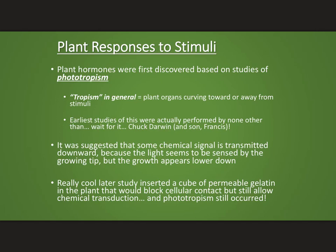In a moment, you'll have slides about the classes of plant hormones. First, just a couple examples, and we're not going to go into depth here about responding to stimuli. Phototropism is one. So tropism just means a plant responding to a stimulus or curving toward or away from a stimulus. Phototropism, right, would mean plants growing to or from light.